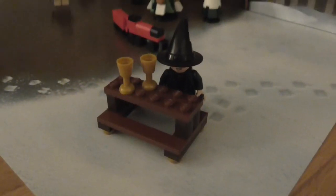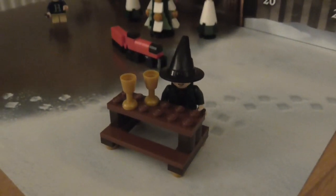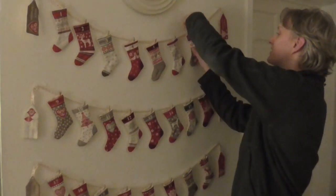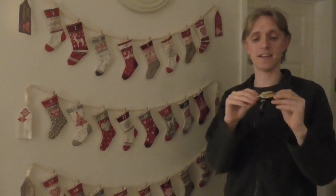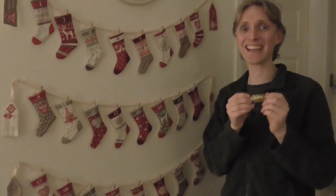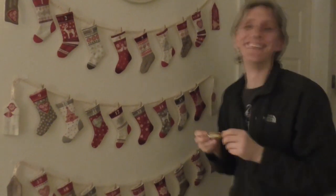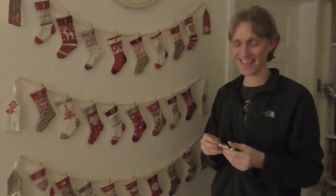We have a finished table and McGonagall is already making use of it. Although the cups look a bit large compared to her head, I think. Number 7 again. Number 7? Yeah. Oh look, it's a galaxy again. Oh lovely. You're not having any. Why? I'm the guardian of the galaxy. You look so chuffed with yourself for that, I know.